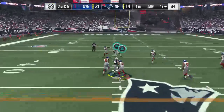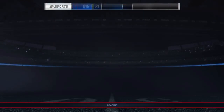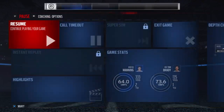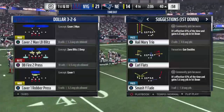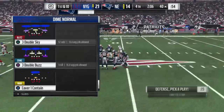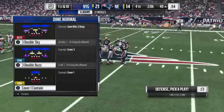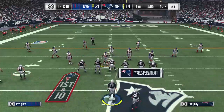Here's Brady. Slant route caught by Edelman. And he's able to get this one down to the 40-yard line. Slant route's effective no matter who's running the route and catching the ball. But when you have a receiver of that stature, you have to be a little bit more precise throwing it. You don't have the same catch radius with the bigger targets.